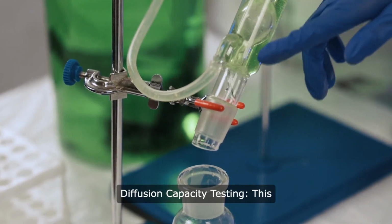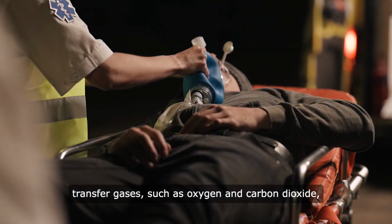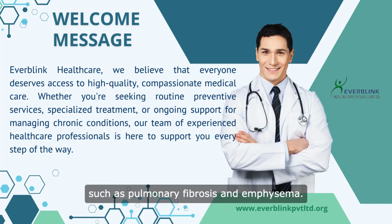Diffusion capacity testing. This test measures the ability of the lungs to transfer gases, such as oxygen and carbon dioxide, across the alveolar capillary membrane. It is crucial for assessing gas exchange efficiency and detecting conditions such as pulmonary fibrosis and emphysema.